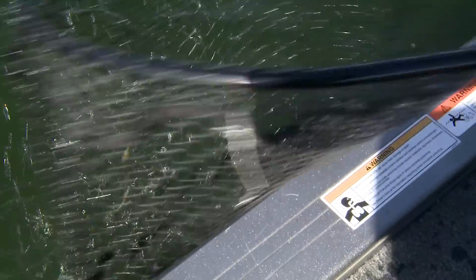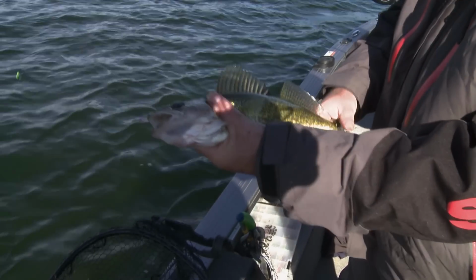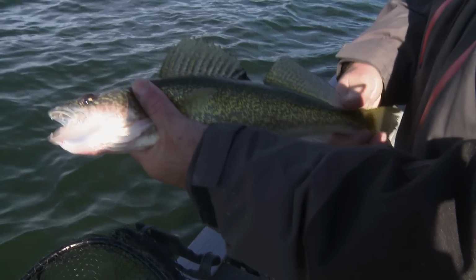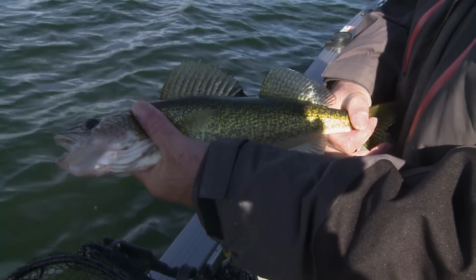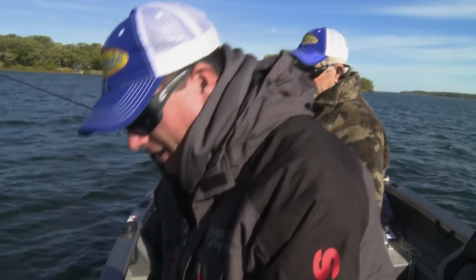Water's nice and clear too. It's amazing. You can probably see down 3 or 4 feet of water. We catch them in 8 feet. They're laying in here all day long. You know, it's that old adage of fish sliding deeper than sliding shallow during low light. I don't think that's the case with these fish. They're here the whole time. They just get active and turn on and off.